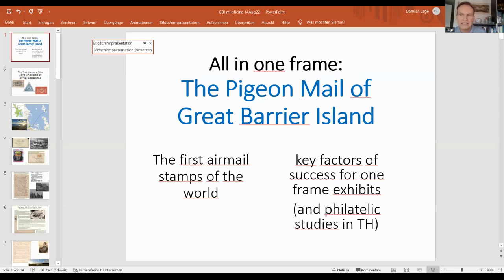First, of course, I was asked after CAPEX to give a presentation on the pigeon mail of Great Barrier Island, which was a very successful exhibit at CAPEX. And then I was asked, can you tell us something about the key factors of success for one frame exhibits, how to build them? At the same time, many people know me as a thematic collector and exhibitor. And so I would also like to say at least a few words in the end on the key factors of success for so-called philatelic studies in thematic philately.